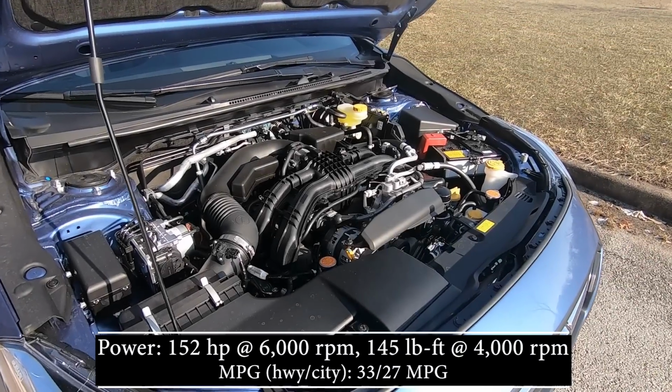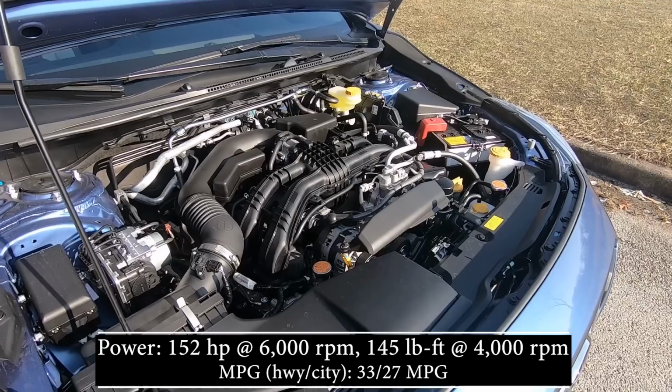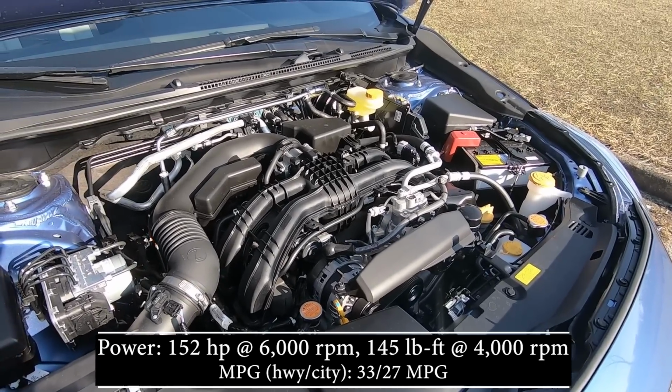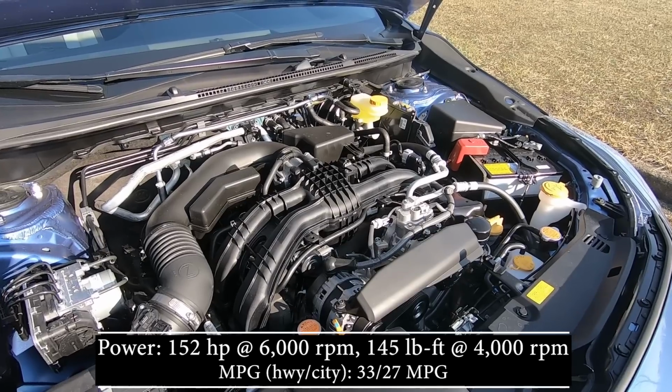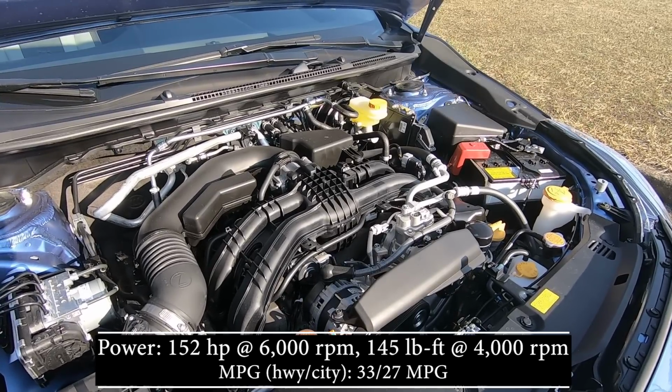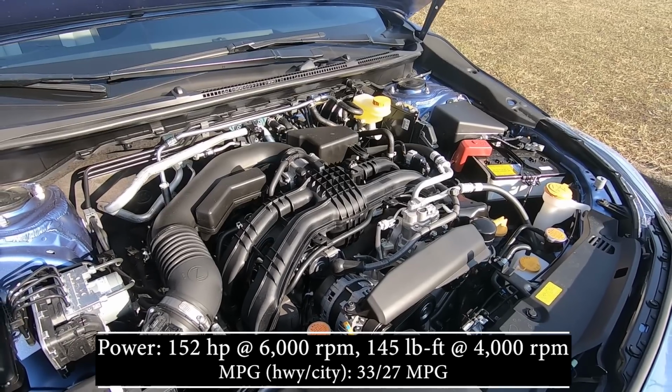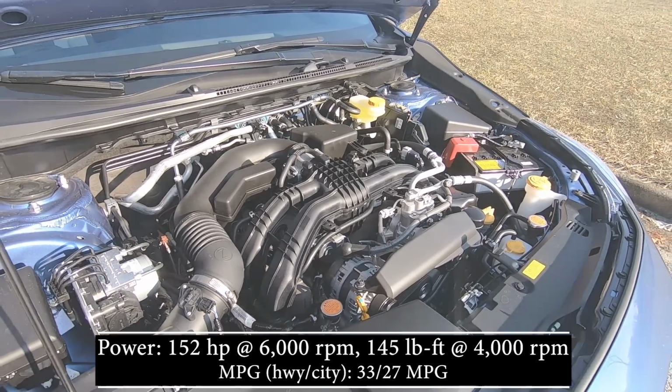There is one engine to the Crosstrek for the non-hybrid trims, and that is a 2-liter 4-cylinder engine pushing 152 horsepower along with 145 pound-feet of torque. Now the hybrid Crosstrek gets a pair of engines, one gas and one electric.